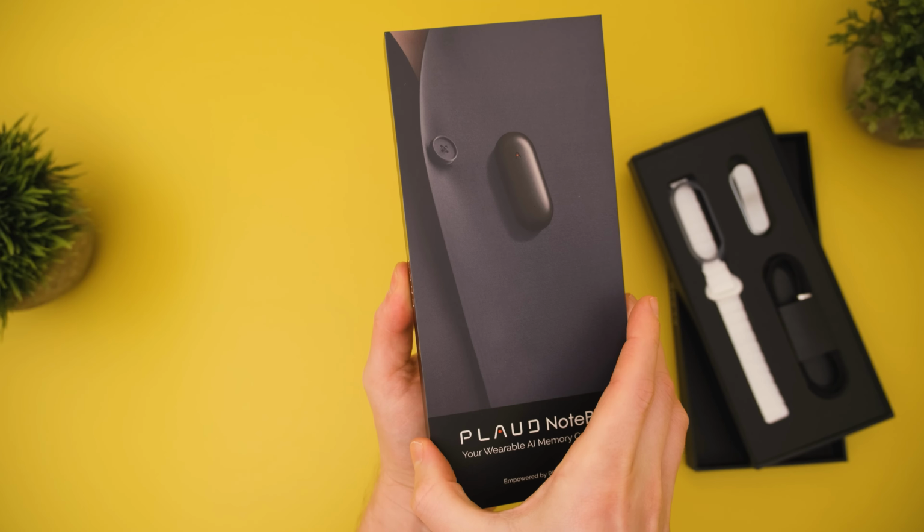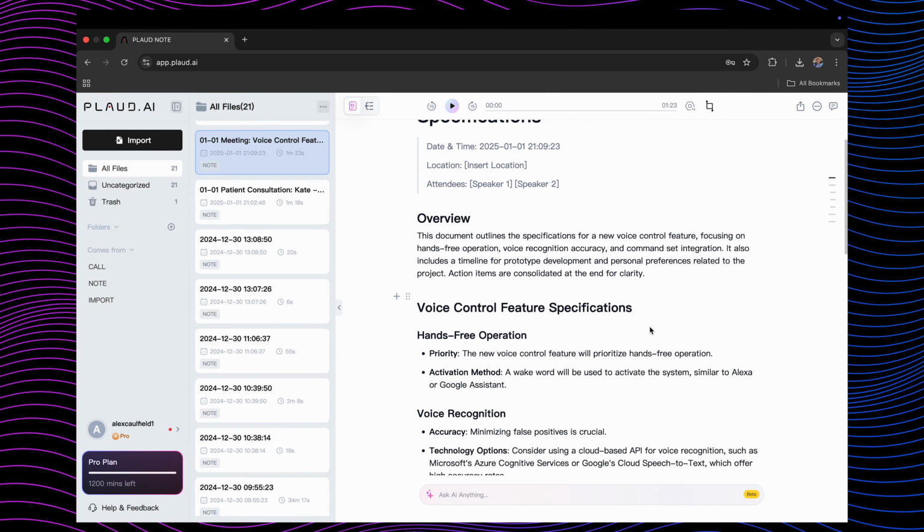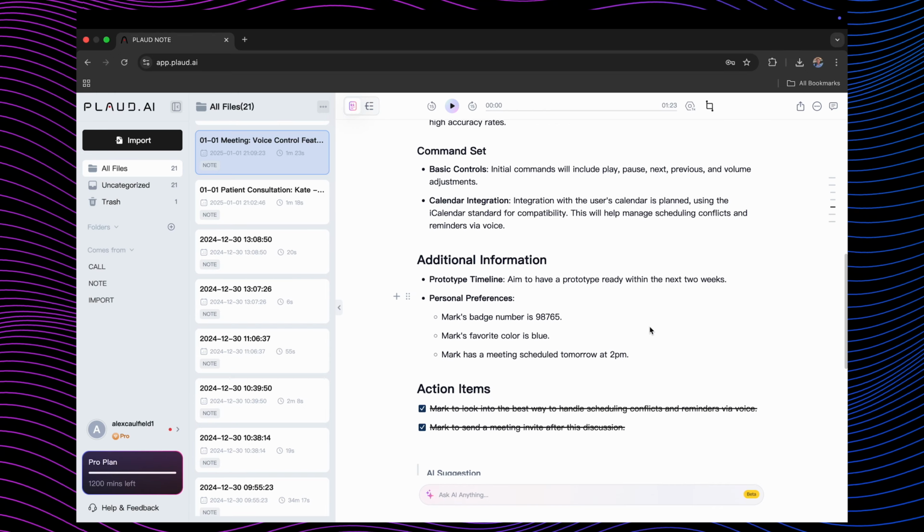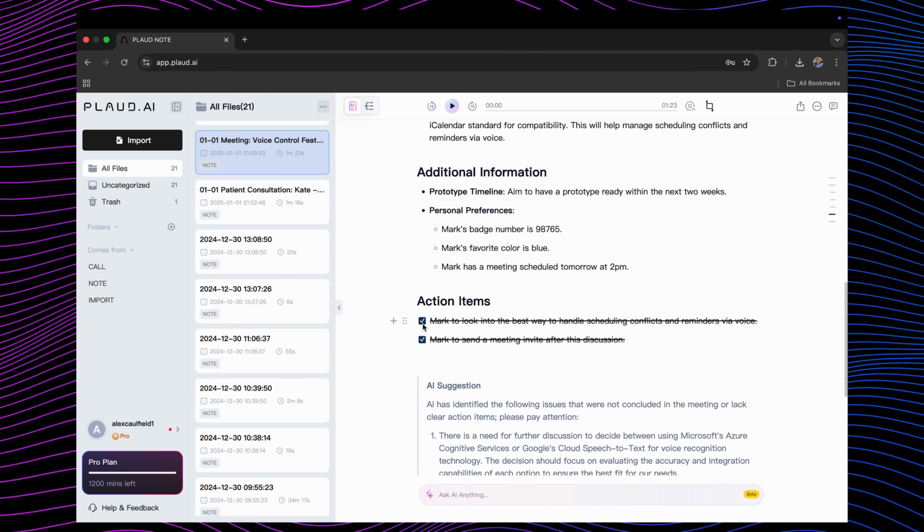So what Plaud have done here is actually really clever. They've created a really seamless experience between all of your devices. Once you've transferred the audio recording from the AI Note Pin onto your mobile, laptop, or whatever device you have, you can access them from all of your devices using the app, which I think is really handy.